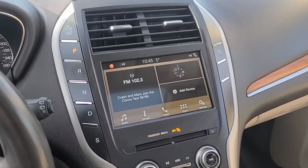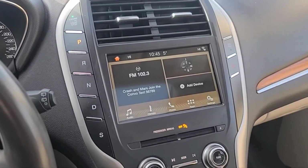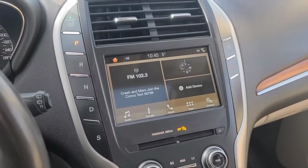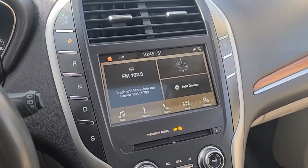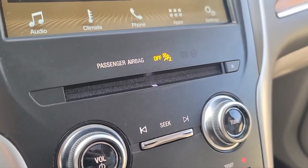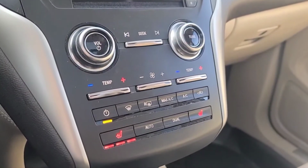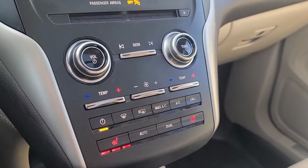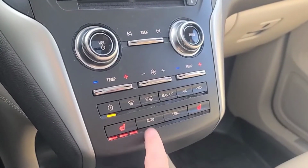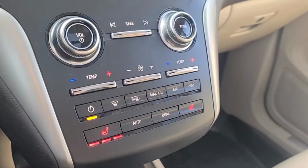Now looking at the touchscreen display here, as for audio we do have AM/FM radio, Sirius XM satellite radio, also connect our phones through Bluetooth and USB. And there's also a CD player. Now looking at the climate control here, we do have dual zone AC and fully automatic climate control. Also do have heated seats for the driver and the passenger.